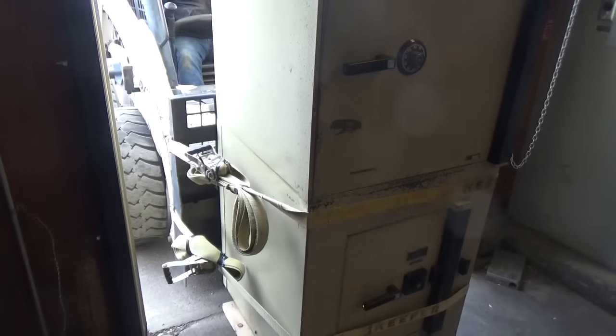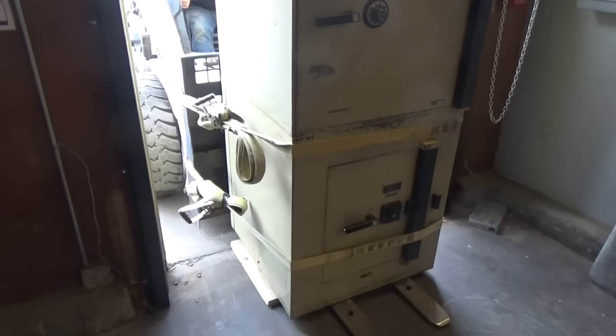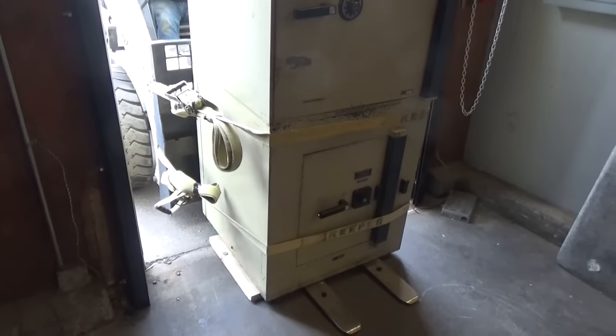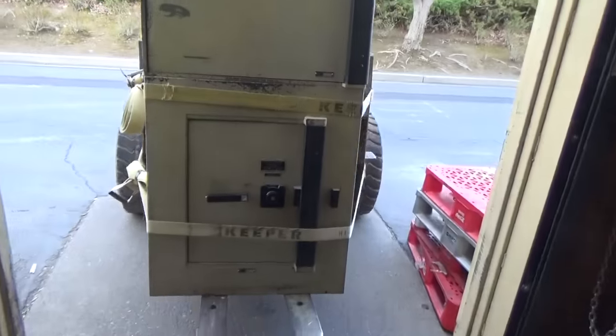So we're going to try to get this little Bobcat here to put this onto a truck, and I'll bring you guys along with us. And we're off to the races. So first thing is going to be trying to lift this up. Oh, it's up! Then we gotta back it down this little hill here.